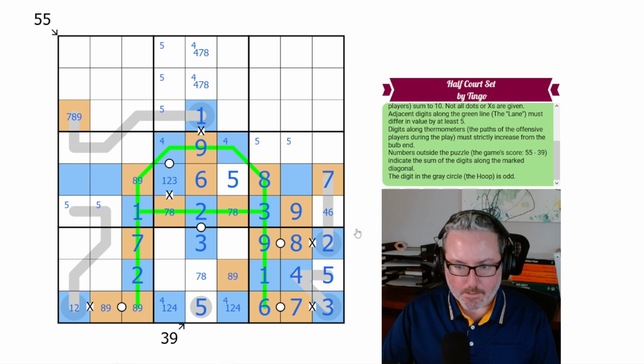Little more obvious stuff. We just look in the right place. It tends to help. So this 8 then forces this to be a 9. We have all of our large digits taken care of. We have to have a 4 over here somewhere because of this 4, looking at that one.